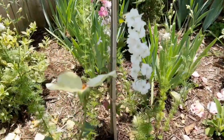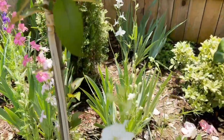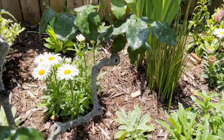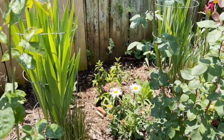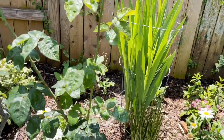And look at this larkspur in the back. I mean, that is terrific from a 6-pack just a few weeks ago. Shasta daisies hiding back there. Banana shrub between the two cages of gladiolas. And look at the way the gladiolas have already come up. They should be in bloom in just a few more weeks.